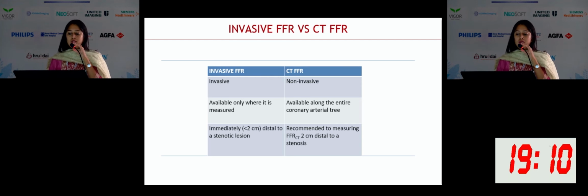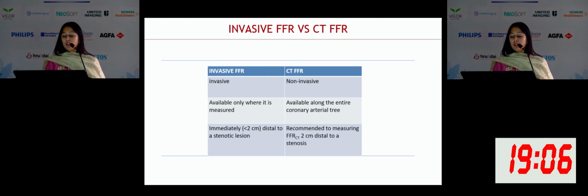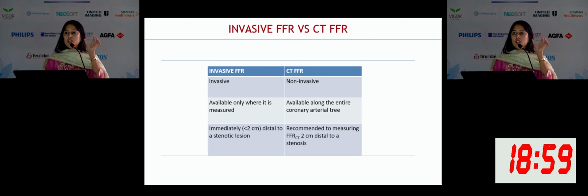So between invasive FFR and CT-FFR, apart from invasive FFR being invasive, we need to understand that invasive FFR is available only where it is measured at one single point. But CT-FFR is quite interactive, so you can place your cursor anywhere and get the values. However, just like in invasive FFR, where it is measured immediately, less than 2 centimeters distal to a stenotic lesion, it is recommended that in CT-FFR we do the same as well.